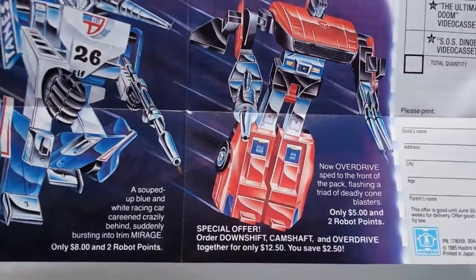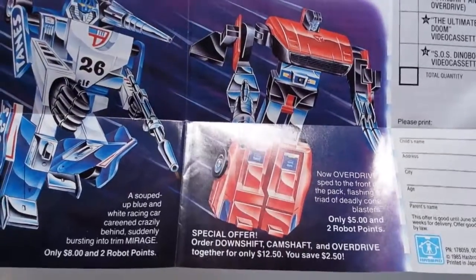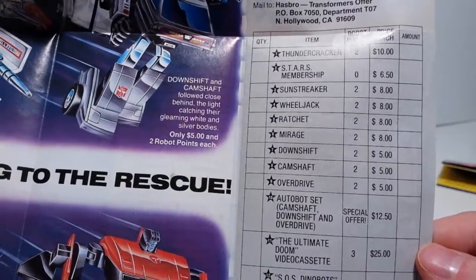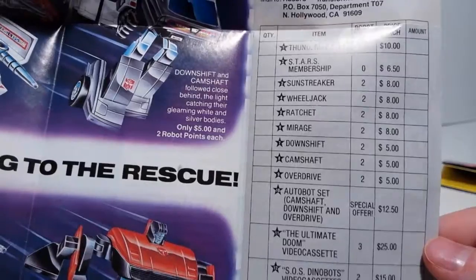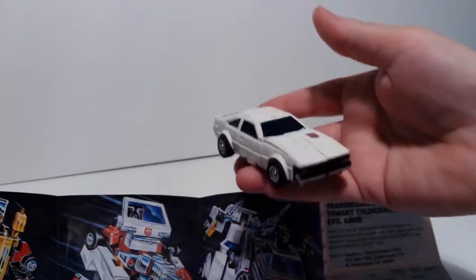Special offer! Order... Holy crap. $12.50. Together for only $12.50? What? Oh my god, these guys are only $5. I guess that's why I was able to get one. I was able to talk my dear old Nan into ordering this for me. Thanks, Nan.